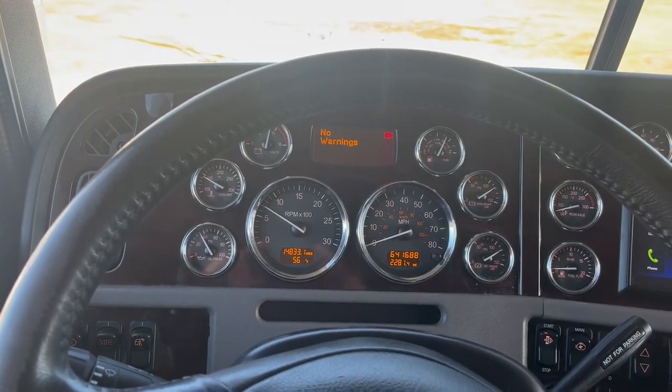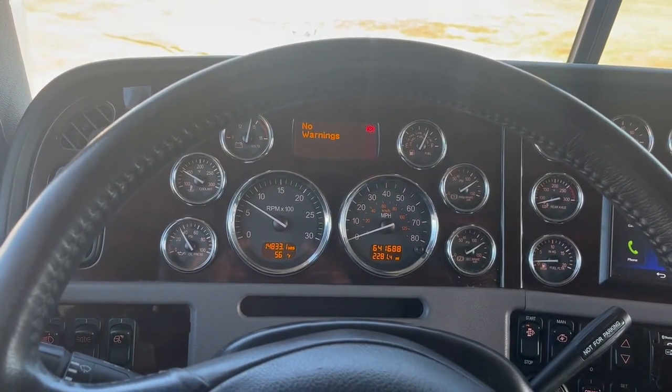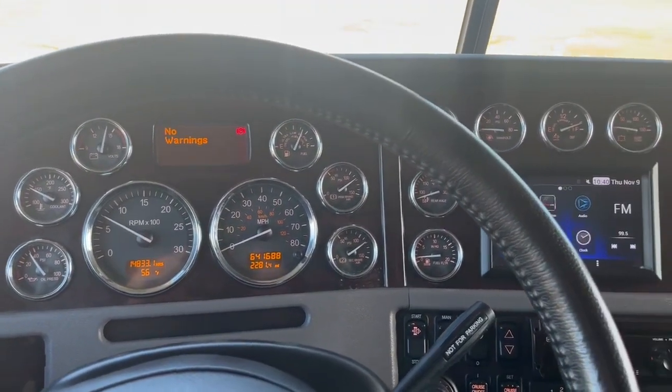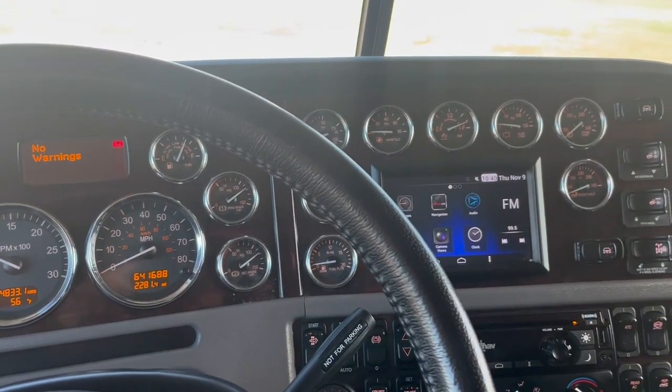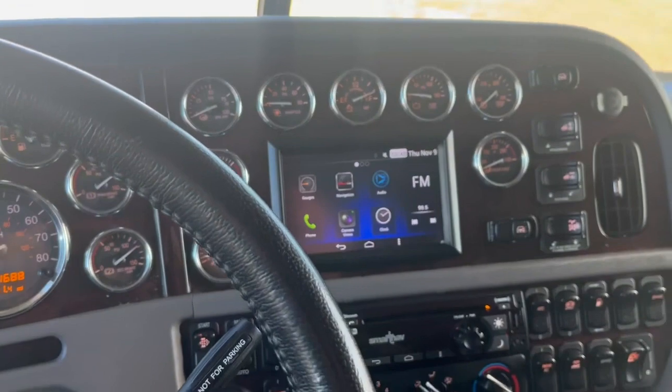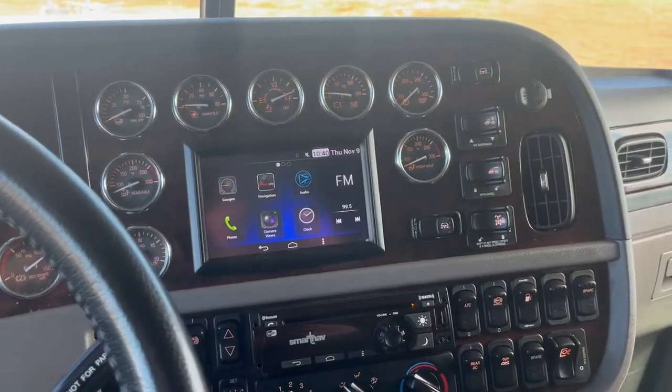Alright, this is the 2019 389 again. Has the wood dash on it. That's a pretty expensive little option. Last time I checked data books, it's about an $1,800 list price option.